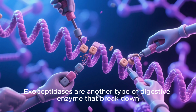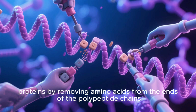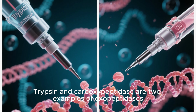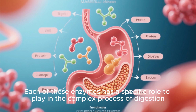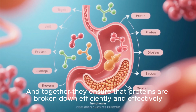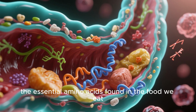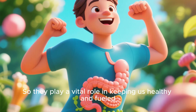Exopeptidases are another type of digestive enzyme that break down proteins by removing amino acids from the ends of the polypeptide chains. Trypsin and carboxypeptidase are 2 examples of exopeptidases. Each of these enzymes has a specific role to play in the complex process of digestion, and together they ensure that proteins are broken down efficiently and effectively. Without these enzymes, our bodies wouldn't be able to absorb the essential amino acids found in the food we eat. So they play a vital role in keeping us healthy and fueled.